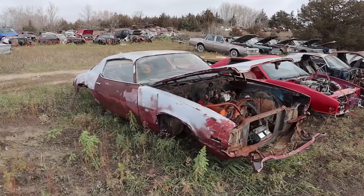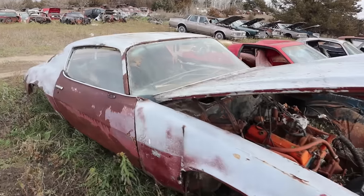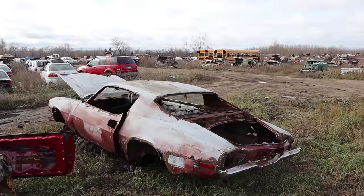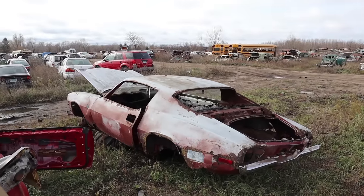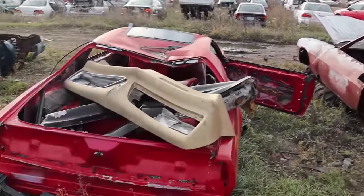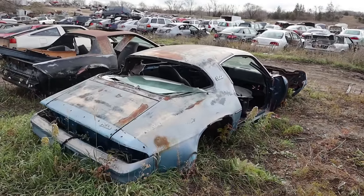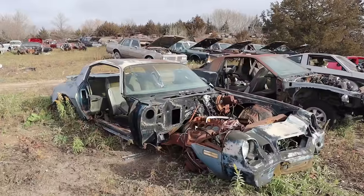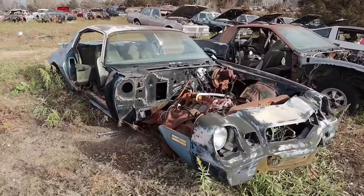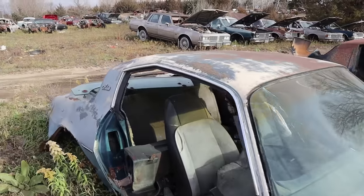We got an old Camaro here, I think. Not much left. I think that's actually a Firebird. It's a Pontiac, I think. There's another one right here. Ooh, here's the, yeah, looks like a Camaro here. Not much left. How much left of any of these?